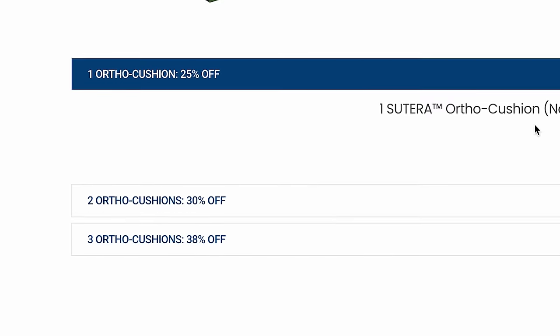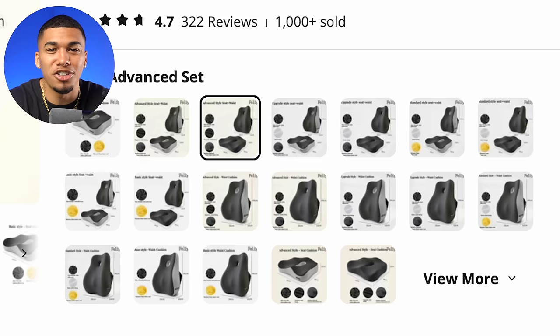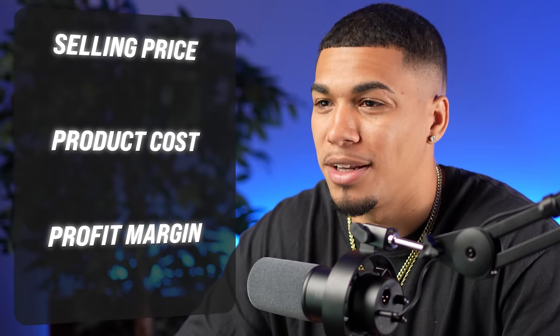And let me leave you with this. With this product, you have an amazing advantage to hop into the market because the competitor is only showing the seat cushion. Where you can see, you could take that seat cushion and also pair it with a back cushion, only driving even more money into your pockets. So this competitor was not charging shipping, so the selling price stayed at $54.97. The product cost was $19.20 with free shipping, which gives us a profit margin of $35.77.